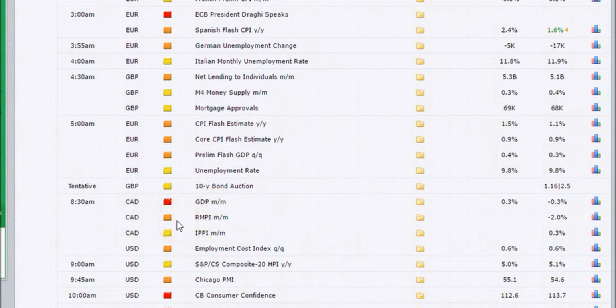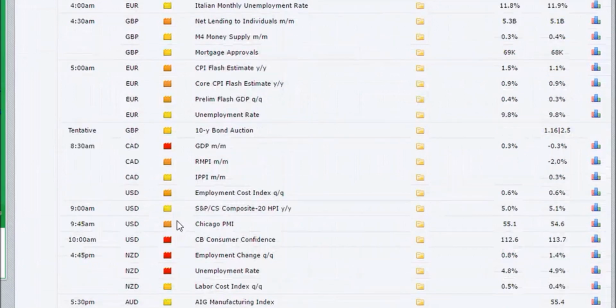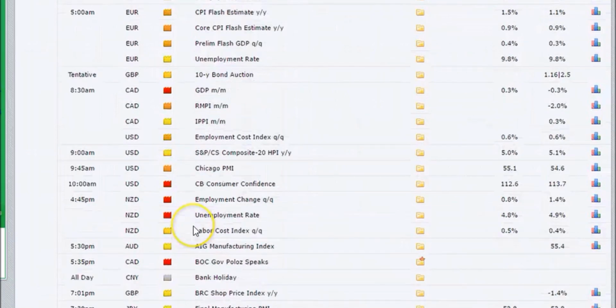Canada GDP comes out at 8:30. Negative 0.3, expected to rise to 0.3, could send the Canadian dollar higher. At 10 a.m., we're going to have the CB consumer confidence expected to fall from 113.7 to 112.6. That could be bearish for the U.S. dollar.